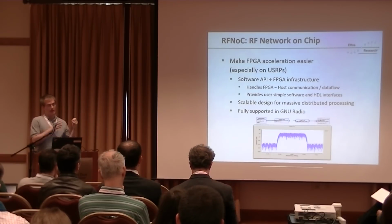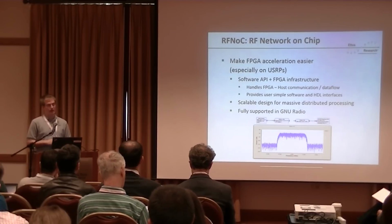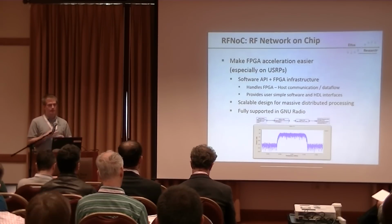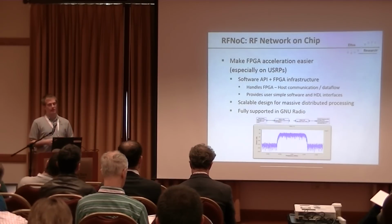Specifically, in our case, we're targeting GPP to FPGA. It's handling all that communication infrastructure, which tends to be quite difficult in practice. And also, it's providing the user very simple-to-use interfaces: a simple API in software and simple HDL interfaces in hardware, in the FPGA.